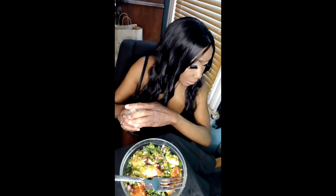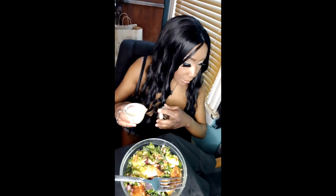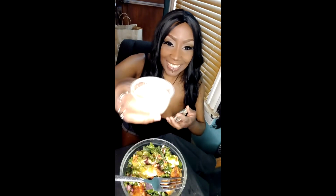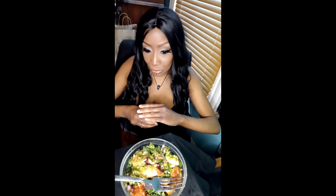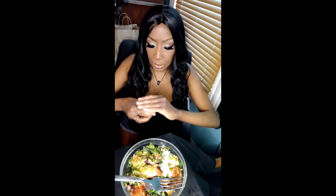Nothing's impossible. And this one here, I hope I got it right, is the lemon tahini. Would you like a whiff of that? Breathe deep. Oh yeah, you like that? That smells so good. So I'm going to pour some of that. I forgot to put it on this side. So I'm just going to set those over to the side.